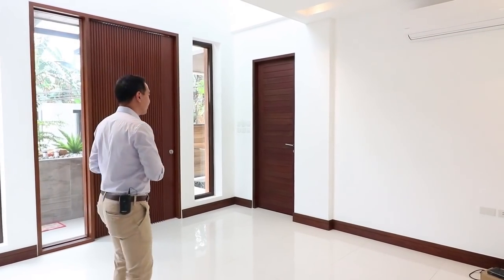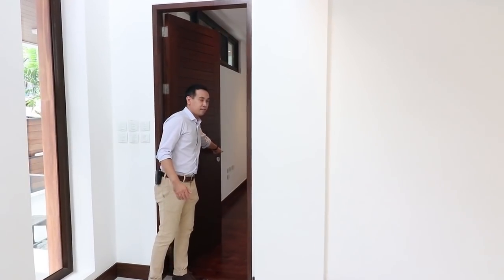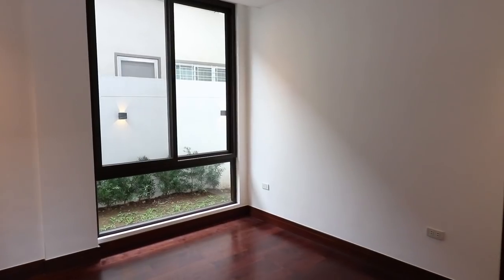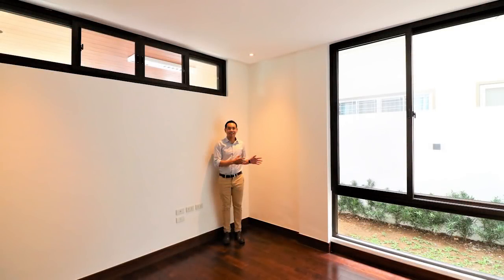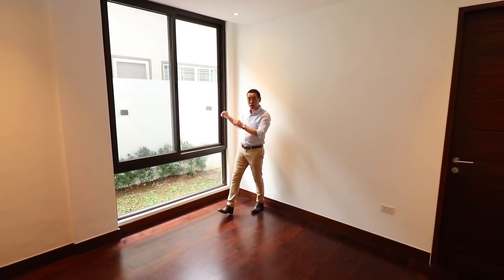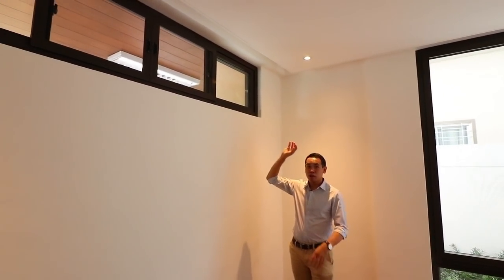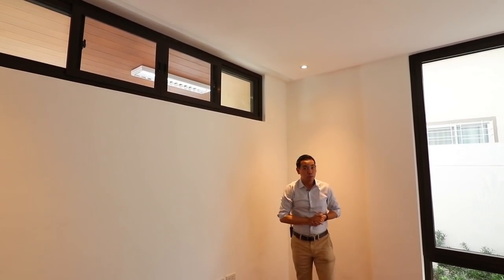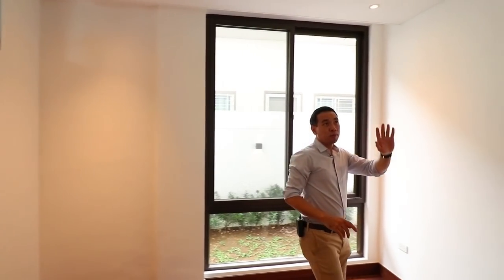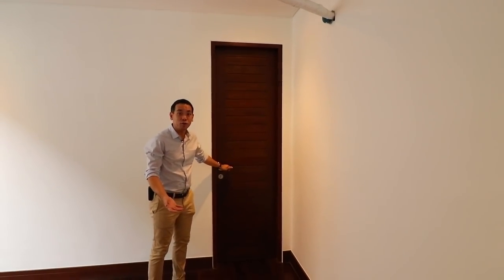Let's now take a quick look at the 1st bedroom. One of the hallmarks of this property are these oversized windows and these overhead windows, which add a lot of ventilation as well as natural light to the room. The room also already comes with a provision for a split type air conditioning unit here and comes with its own bathroom.